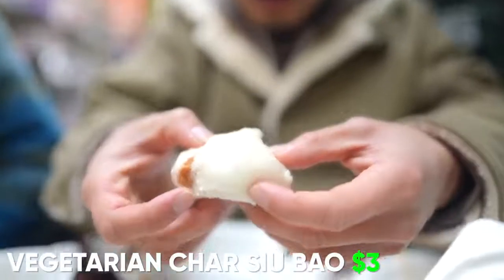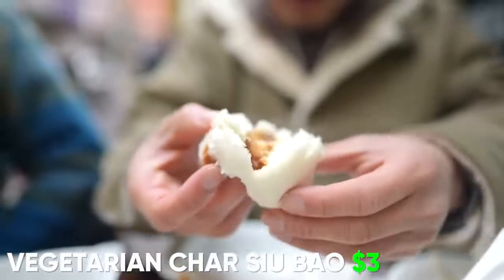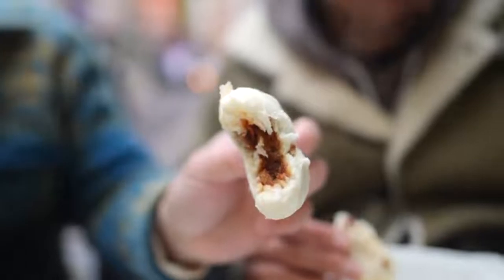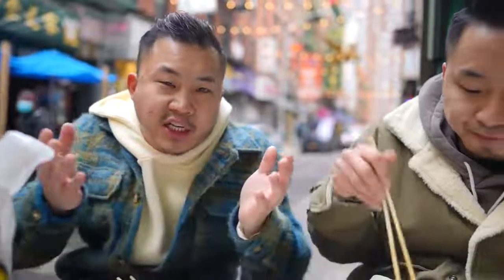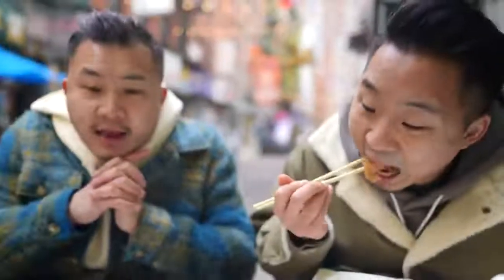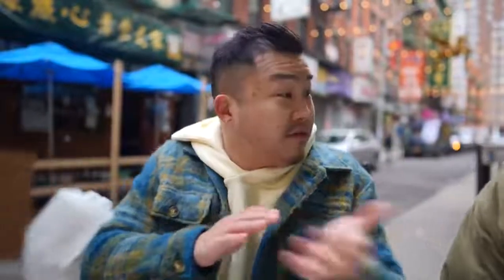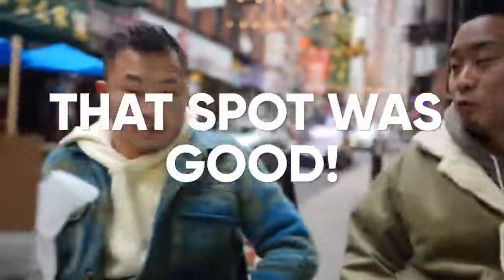David, for me personally, this reminds me of that dish that mom and dad would make, the vegetarian char siu bao. They make their char siu look like meat. This one's not bad, it's easy to eat. I wouldn't say it quite tastes like meat. All right, you guys, as far as Buddhist cuisine goes, in terms of vegetarian dim sum, I'm gonna go ahead and give this place a surprising 4 out of 5. Because aesthetically, I'm not gonna lie, some of the other vegetarian spots seem a little bit more high end. This spot was just bringing the flavor. 4.25, that spot was good.